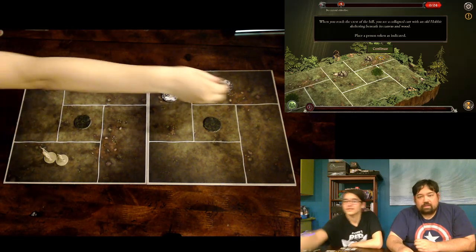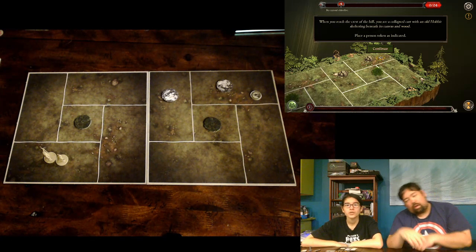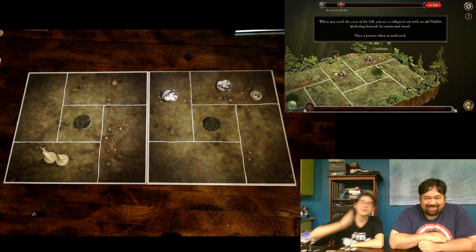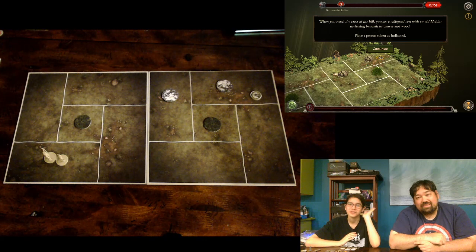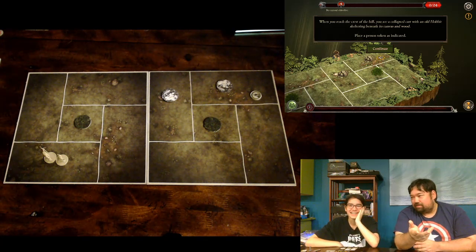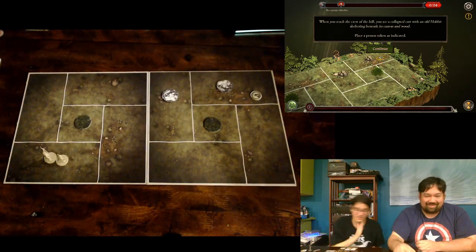Got a person? Got a person. Goes in the top corner. Yep. When you reach the crest of the hill, you see a collapsed cart with an old hobbit sheltering beneath. It's canvas and wood. You made it sound like the hobbit was trampled by the cart. Collapsed cart with an old hobbit sheltering beneath its canvas and wood.